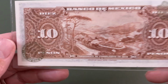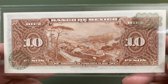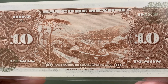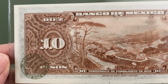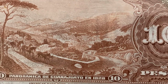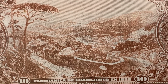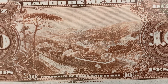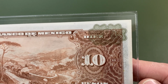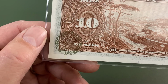The 10 peso reverse is where the designs really start to depart from the large size 1936 series. The 10 pesos is one of 6 new reverse designs that use a unique vignette apart from the Angel of Independence monument. The brown-red reverse is an 1828 panoramic landscape view of the city of Guanajuato, which is also the capital of the state of Guanajuato. It's worth pointing out that the Bank of Mexico seals do not change, and it's not related to the denomination. Despite my best efforts in the Google machine, I wasn't able to find any information as to why.